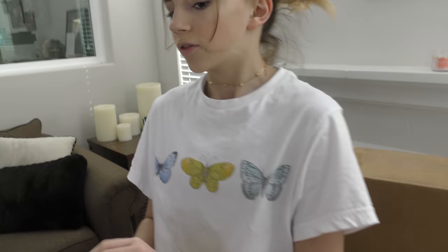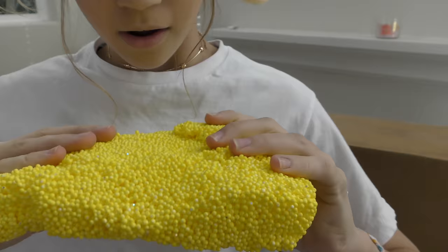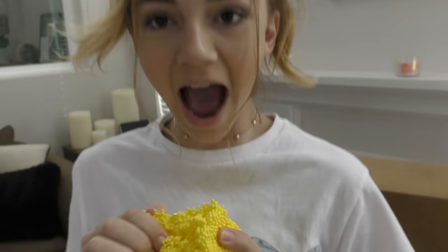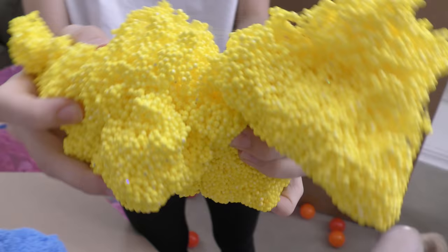Wait, I want to open this one now. This one is my favorite. The yellow one has hollow glitter. What the heck? Look at it. Can you see on camera? Beautiful. The yellow one is my favorite, guys. I'm keeping the yellow one. So if you want to try this, you just gotta look up Play Foams.